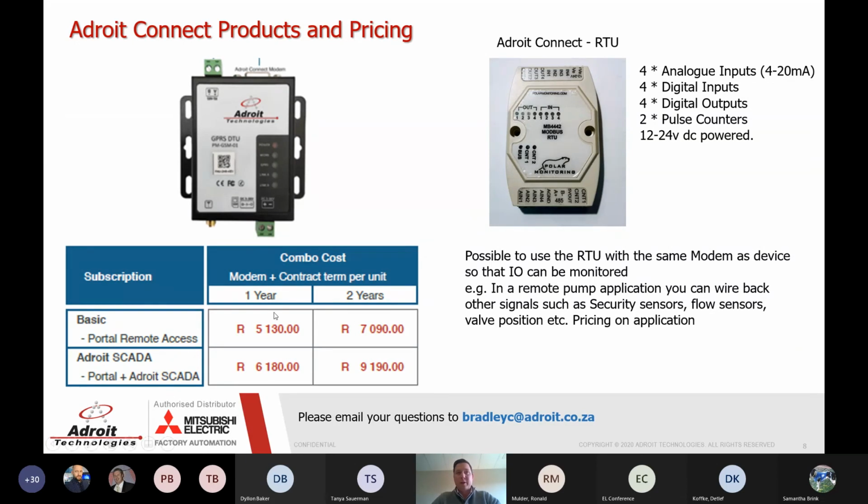So with the basic, you've only got your portal. So you've got remote access from your phone or your browser. You don't have connection to your SCADA. The second option is Adroit SCADA. So you've got your portal and connection to your Adroit SCADA. As you can see, very cost effective. We expect to sell a lot of these Adroit Connect products.